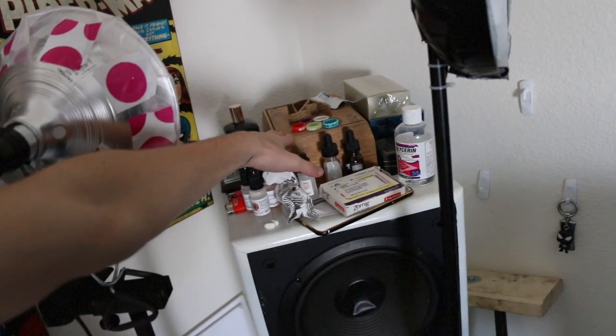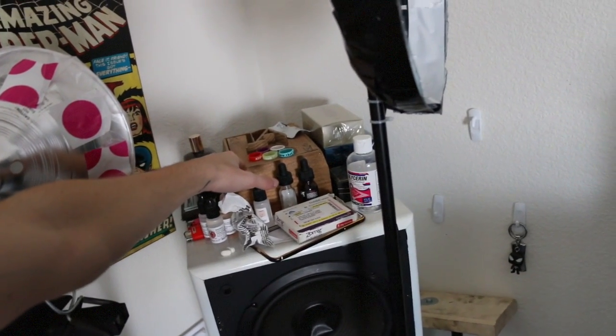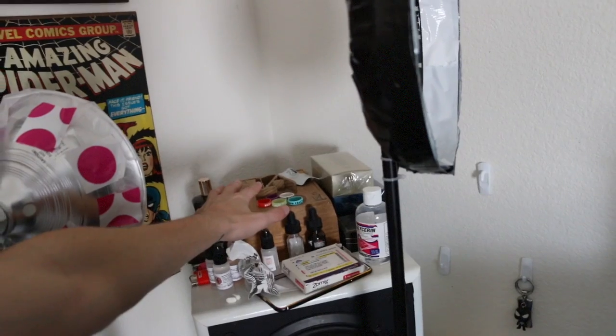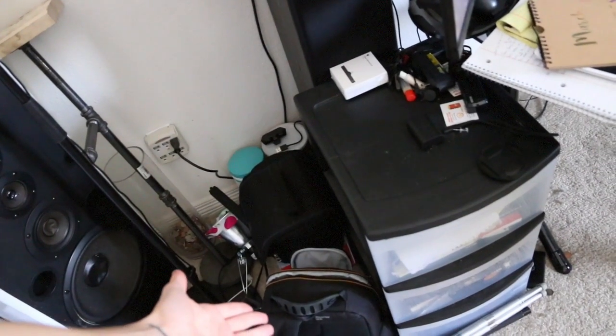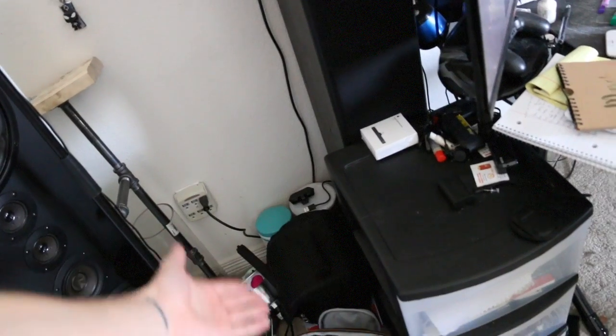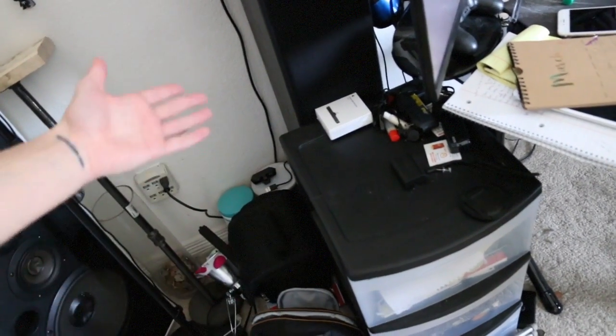This is a box that my brother made when he was in high school in wood shop, and I found it, so I took it. And then this is my camera bag, and that's my dad's old camera bag that I've been using, but I just got this, so I'm gonna start using that.